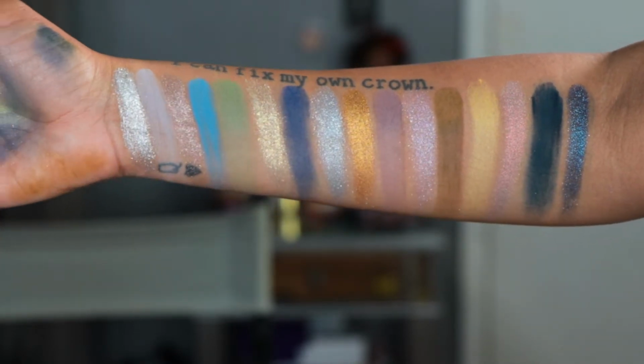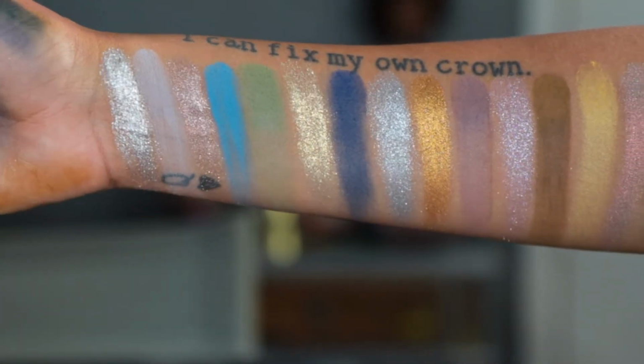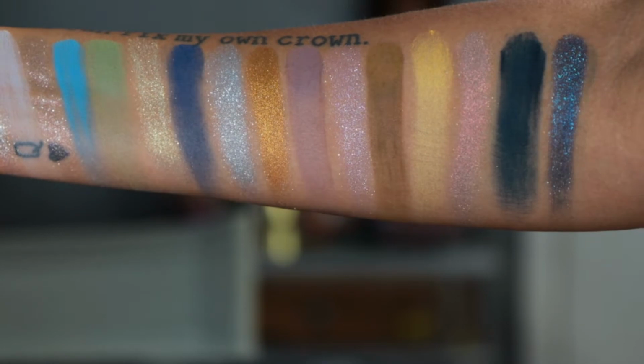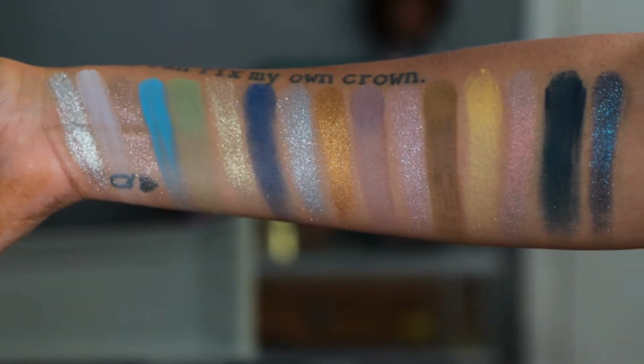I do love that this palette has some depth in it with the blues, even with the grungy shades. I love Oden's Eye's shimmers. Some of them can be quite sparkly, where you're gonna want to use them with some type of mixing medium or spray. And then lately they have been sneaking in a multi-chrome. So we have that with the shade Gorgeous.